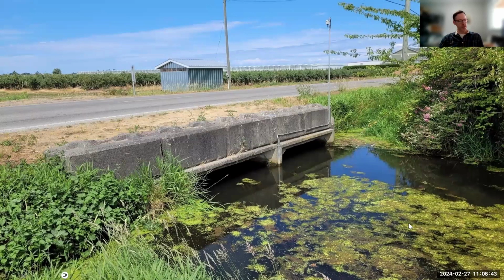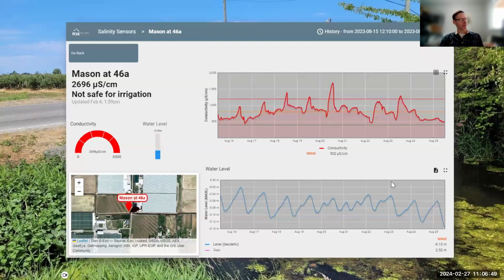This is probably a fall picture given the amount of algae in the water. It's a little bit stagnant at that point. And then, yeah, this is on Mason Street in Delta. You can see the salinity throughout the time series. So yeah, this is through August.